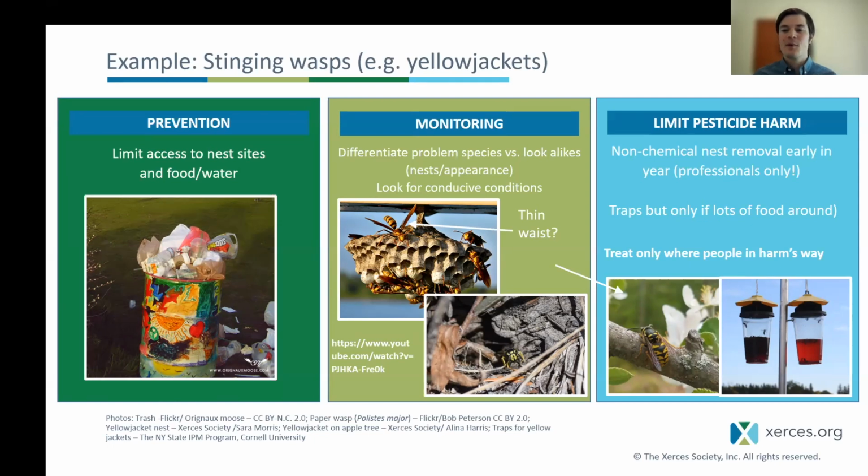For treatment, to suppress populations, pesticides are not the only tool. You can have nests removed, but this is a dangerous strategy that's best done by professionals and only early in the season. And trapping alone can be useful, especially for reducing the number of foragers. Research at Cornell University indicated that traps can reduce the number of yellowjackets by as much as 30%. But because traps can actually attract yellowjackets into the area, it's best to reserve traps for locations where things like discarded food, things that are attractive to yellowjackets, can't be managed.